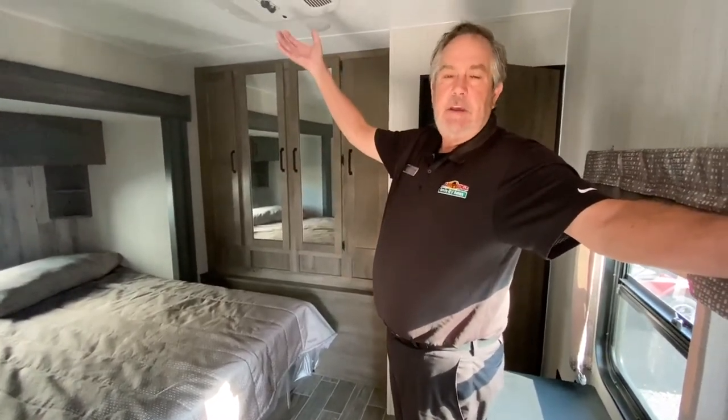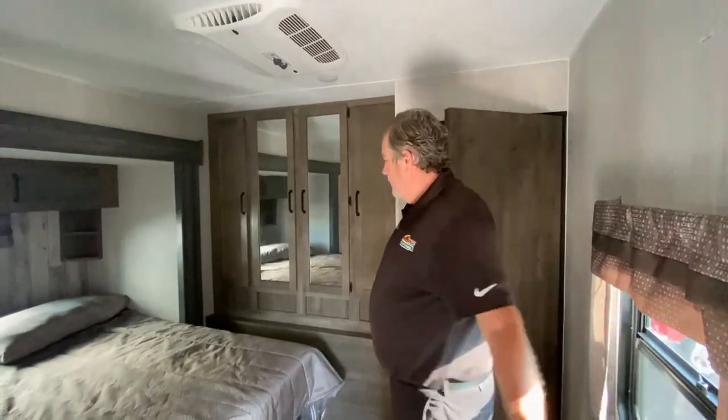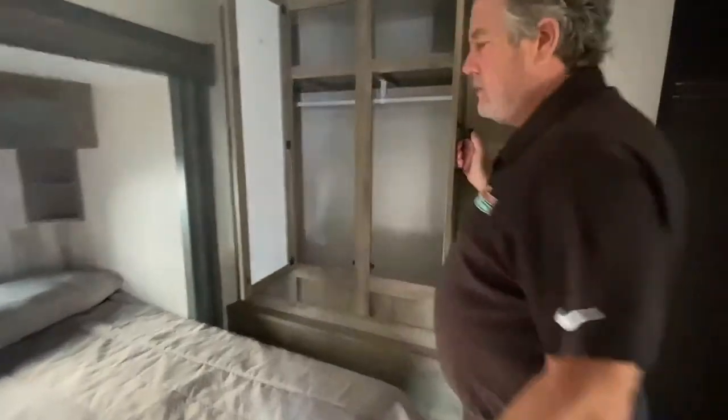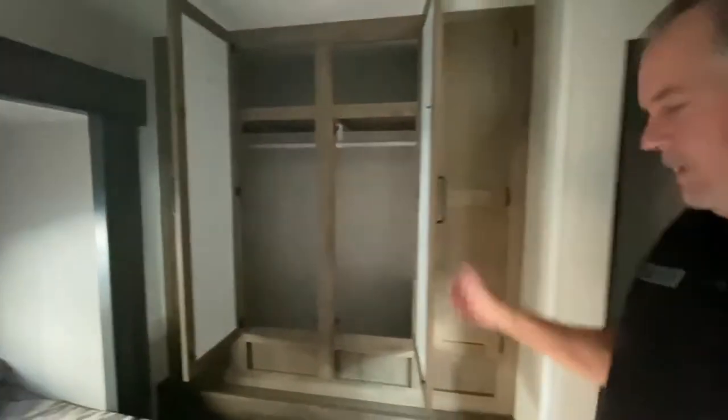This is the second AC in the bedroom, so on a day like today, you might need both of them. Great storage in there for your clothes, whatever. There is a washer dryer hookup in here if you wanted that, or just use it as a closet.